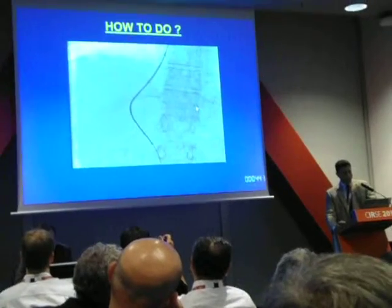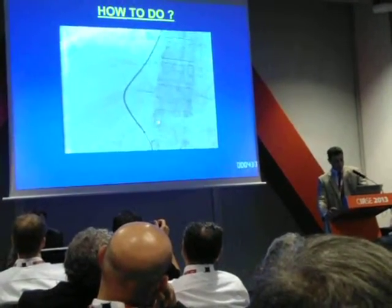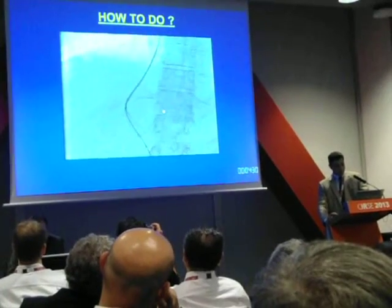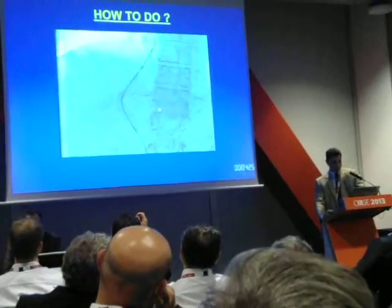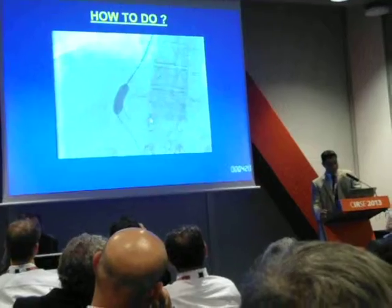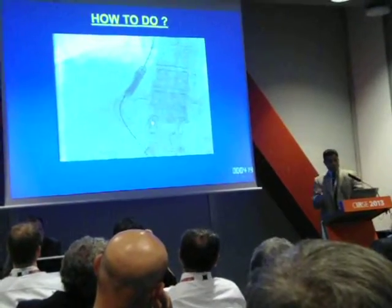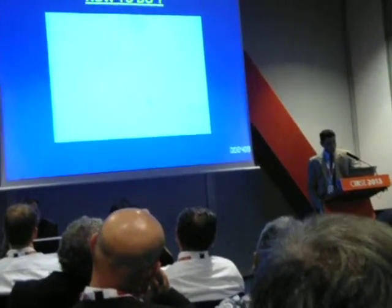In our center, we use the wall stents due to economic reasons. Here the stent is deployed. After deployment of the stent, we do dilatation with a 10 mm balloon to give the stent its maximum diameter, considering the shortening which occurs in the wall stent. We measure the pressure gradient before and after the stent deployment. Then this is the end result.